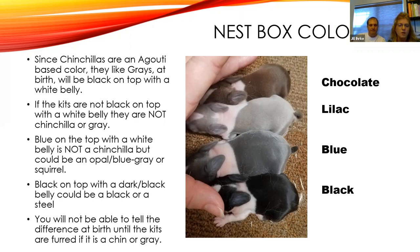Yep. You will not be able to tell the difference at birth until the kit gets furred up, if it's actually going to be a chin or a gray. So you could have a litter where they're all black on top and they all have white bellies right at birth. You've got to give them a little bit and then you'll see the ticking come in and then you'd be like, oh, well, I have a chin and I have a gray. So you have to wait a little while. Yeah, it's notorious, going in the litter and it's like, ooh, brown.